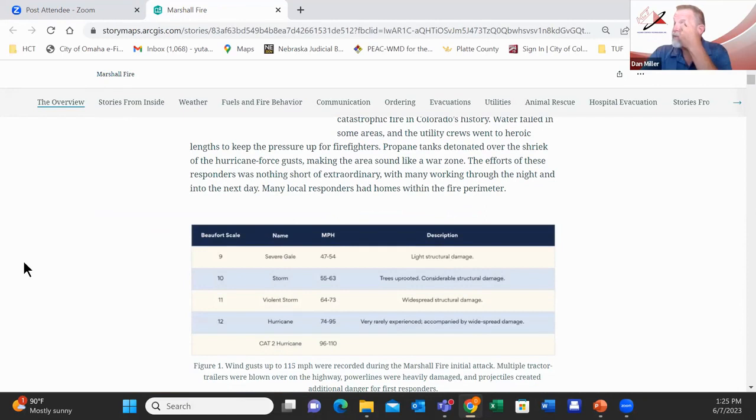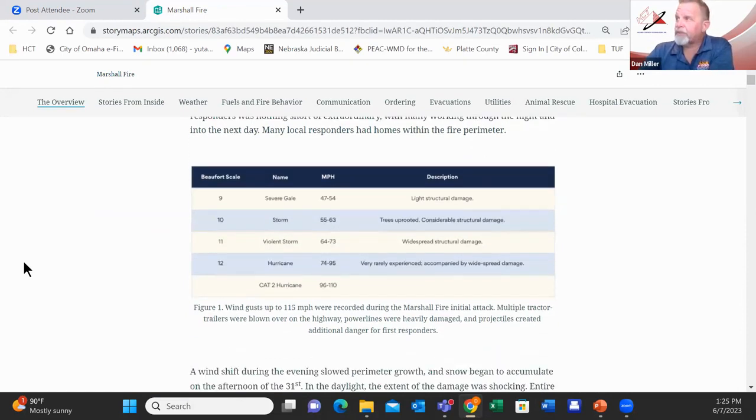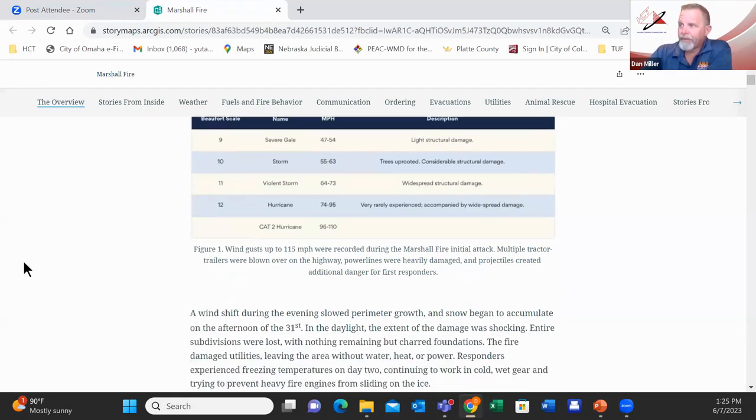So one of the things it shows here is the winds and the wind speeds related to gales, storms, hurricanes, etc. And you can see that a category 2 hurricane was kind of the range that the winds were in that day. Obviously, that would be very difficult to do anything in, much less fight a fire or evacuate people.